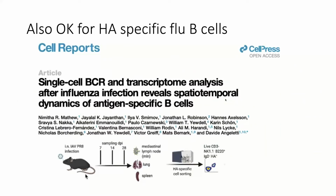Very similar methods have been used in other studies that we have been performing. This was a collaboration with David Angeletti, where we helped to set up exactly the same method for B cells, and where he used the hemagglutinin part of the influenza virus to sort antigen-specific cells from several different time points and several different organs, and performed sorting of these specific cells. It was recently published in Cell Reports.